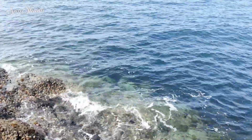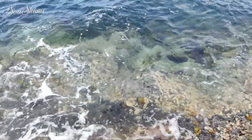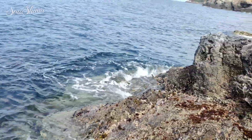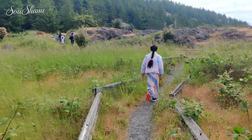It was worth walking down. The waters were so cold and refreshing, and the rocks were so hard, and we found a lot of new plants that we never saw. Beyond the waters that you're seeing is Canada. We had super fun, and now we're going to our next destination, Limekiln State Park.